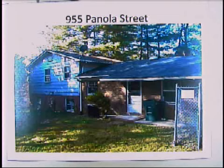Mr. Bailiff, is this a currently occupied structure? No, it's a vacant structure. Okay. If you'll hold a moment.